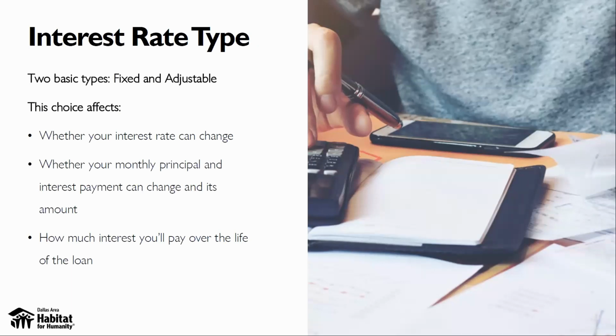Now, this choice affects whether your interest rate can change, whether your monthly principal and interest payment can change, and its amount, how much interest you'll pay over the life of the loan. So again, a fixed rate never changes. An adjustable rate can change over time, right? It can either go up or it can go down. There are different caps. There are safeguards that are in place as well.